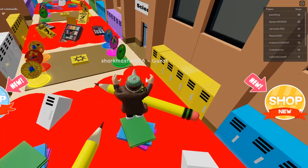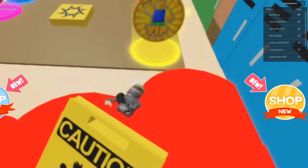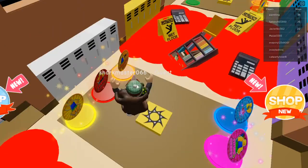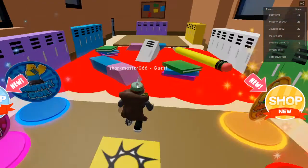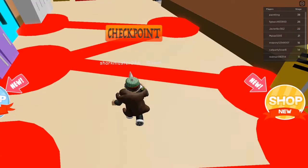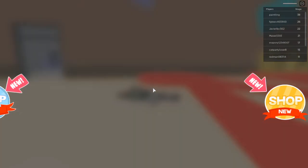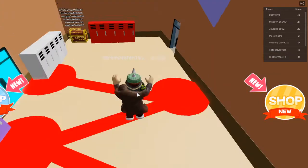Gotta jump over the lava. Oh, dang! That's cool. You get misted up and turn black. Wow. Oh, wrong way. Calculator. Onto the eraser, the book, I think this is another eraser. I jump over this. Dang it, I died. Now it's got this little long thing. Back, back, back.